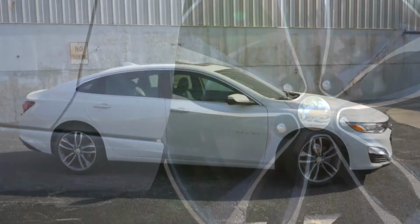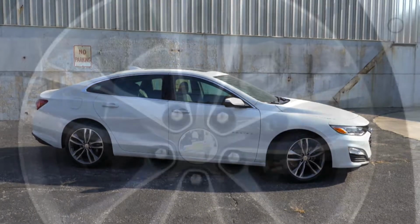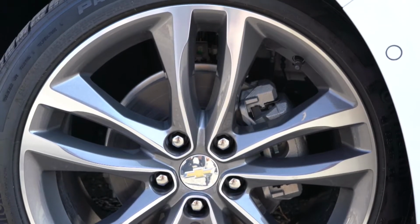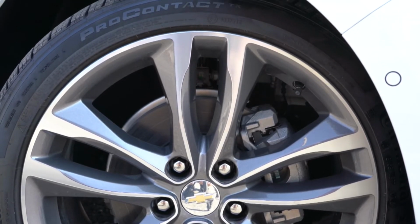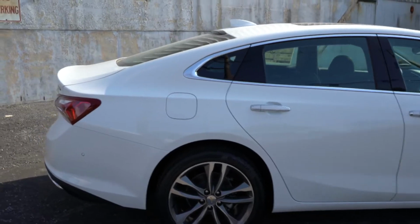So perhaps you were on a Chevy lot and you're curious to know what trim level you were currently looking at. Wheel setup would most definitely be one easy way to know, but also do like the chrome cladding around the door handles as well. It's a nice little upscale touch.